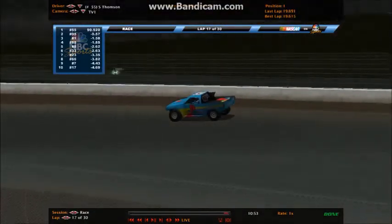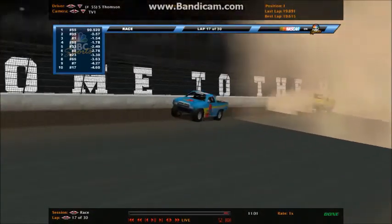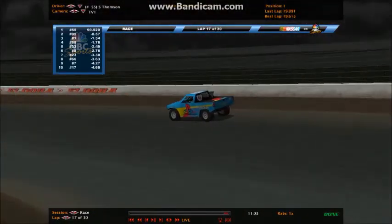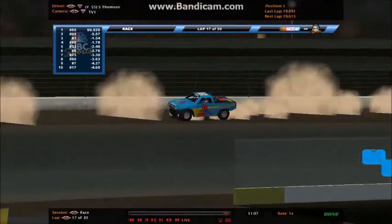And Stephen Thompson knows he's got 14 laps to hold off the 05, who's been right behind him this entire race. Coming to turns 3 and 4 here with 13 laps to go.